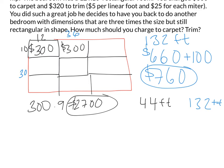Now, if it was $5 per foot, then our original perimeter cost at $5 per foot would have been $220. And I know in our math up here we had $660 for this guy. And then, of course, we're adding in the $100, but that's consistent across the board for these two, right? Because there's 4 miters. It doesn't matter that the room is bigger. There's 4 miters, so it's $100 for each one. Well, what do you notice about getting from one number to the next?